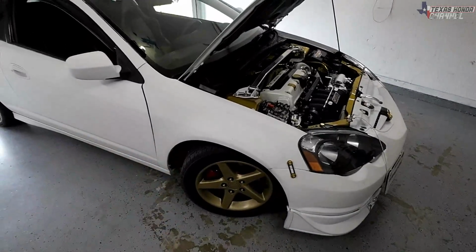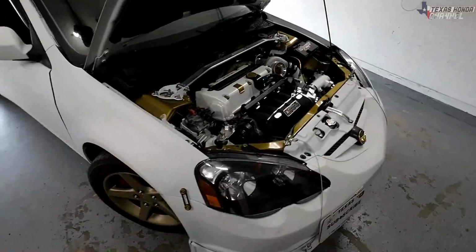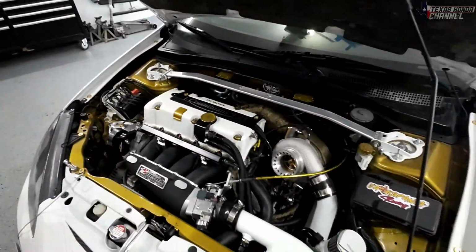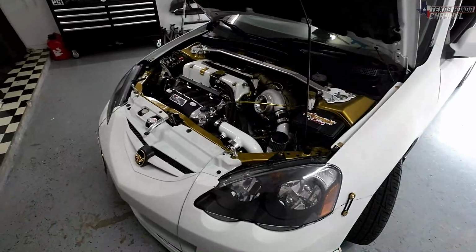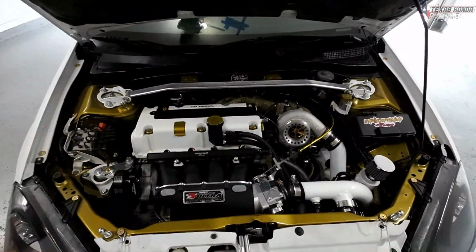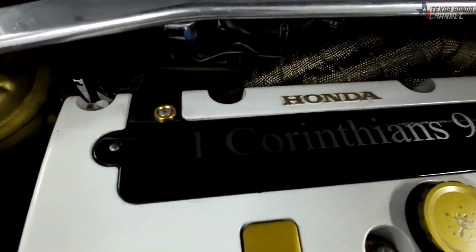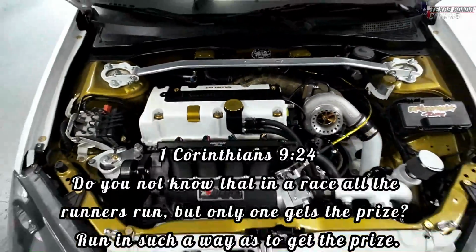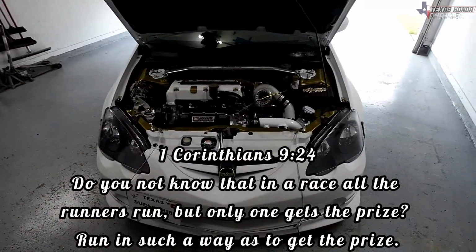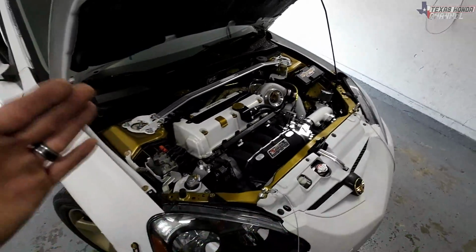If I could hook up, it would be super scary. It's already kind of super scary. It's fun. I really like it. I cannot wait to get this down the track and actually race it down the drag strip against my buddy Matt and the old K-swap truck. We want to run side by side and see exactly what we got. And as you guys probably know, 1 Corinthians 9:24, all that run the race run, but only one obtains the prize. I'm paraphrasing, but that's basically what it's saying. So run the race like you want first place.